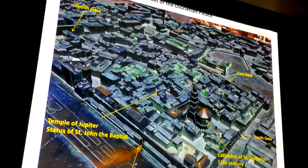Okay, it's a model of the palace. This is the cathedral of Domnius, 11th century. And the south gate here and the west gate, we enter into the palace. And then this is the temple of Jupiter and the statue of St. John the Baptist. I will show you a picture later. And then the north gate, and the east gate. And then there's a tower. I'll show you later.